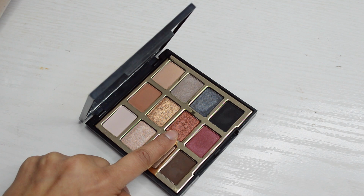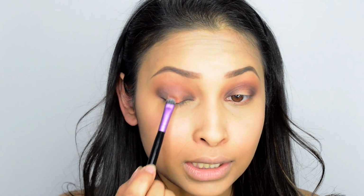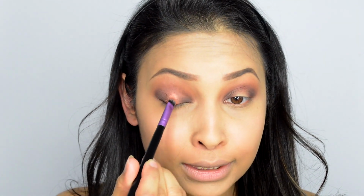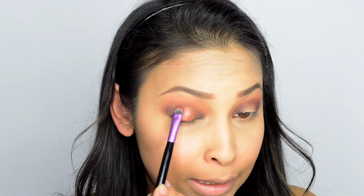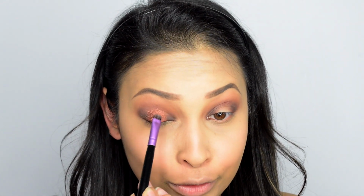Now I'm taking a small flat brush to apply the color Blazing Hot. This is a coppery shade right here. I'm going to place this in the center of my eyelid. The pigmentation is so beautiful. I'm going to bring this color all the way up to my crease. I wonder if you were to use this color wet, if it would give you more intensity. I'm just applying this in a patting and then sweeping motion. With this eyeshadow, I am seeing some fallout on my cheek. I would recommend that you do your eye look before you do your foundation.